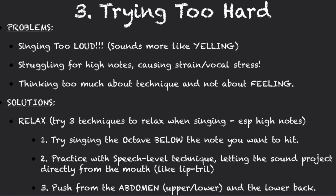The second solution there in the relax section is to practice with speech level technique, okay? Letting the sound project directly from your mouth, okay? Like using a lip trill, okay? I like the speech level singing because it all works on just projecting from your mouth. It's like the sound is just coming from just your mouth. Okay, and you can also do the lip trill.